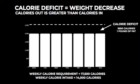So what we can then do, by understanding energy balance and how to work out our calories and track our calories, we can then start to manipulate the diet in a way that suits us, whereas some days we can be higher, some days we can be lower.